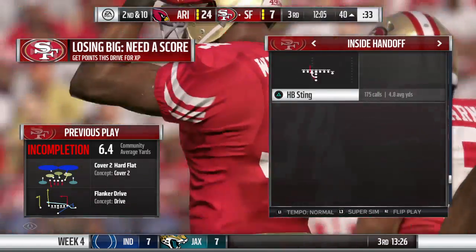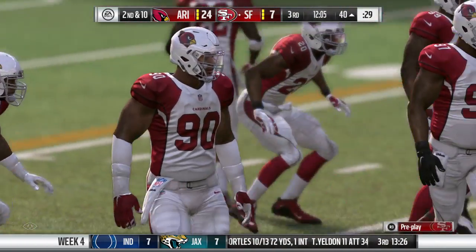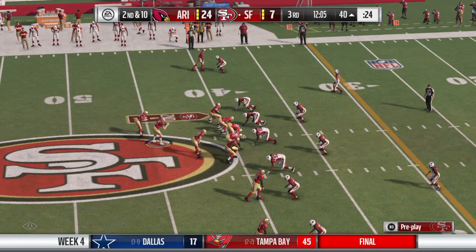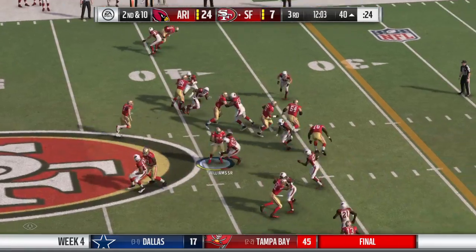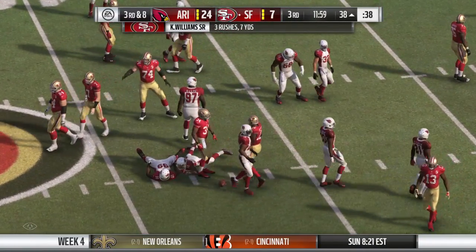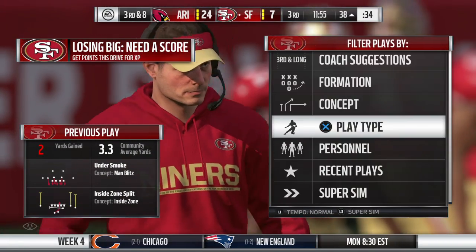So many offenses want to include their running backs into their passing offense and be able to swing the ball out or check it down to them. But sometimes those guys are just not as comfortable catching the ball as they are running it. On second down, Williams. And he'll be stopped up quickly here at the 38. Just a couple there on the second down run. Now they're staring at a 3rd and 8 situation.